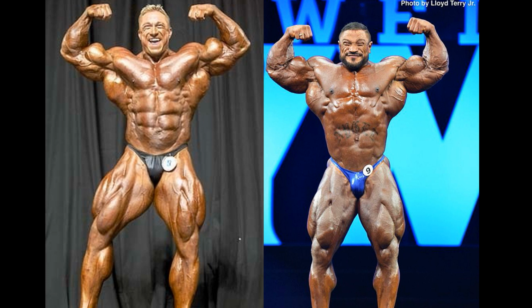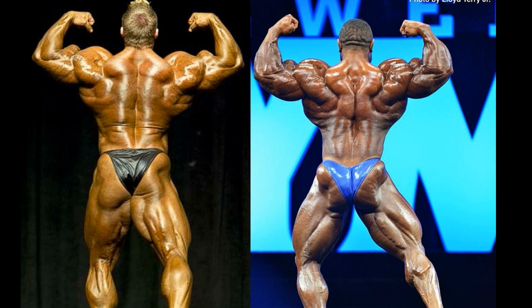The aesthetics, once again, go to Roelly Winklaar. This is a very, very tough decision. I'm not going to say one's better. Either one in this one. It's basically a toss-up. What a matchup! And yet again, it's a very, very difficult decision here in the rear double bicep.